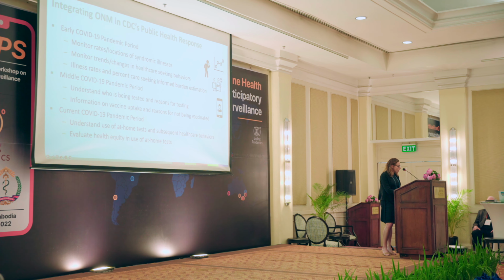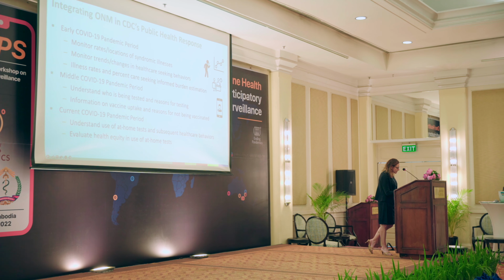During the early COVID-19 pandemic, CDC integrated the data from Outbreaks Near Me and Momentive to monitor rates and locations of syndromic illnesses, to monitor trends and changes in healthcare seeking behaviors, and illness rates and the percent of care seeking was used to inform early burden estimation. During the middle of the COVID-19 pandemic, the data were used to better understand who is being tested and reasons for being tested, and then to describe vaccine uptake or reasons for not being vaccinated.